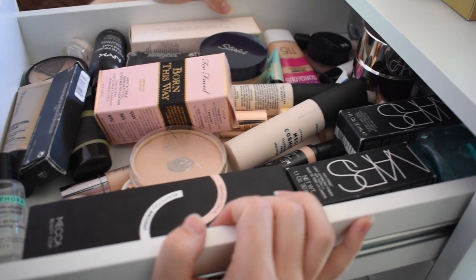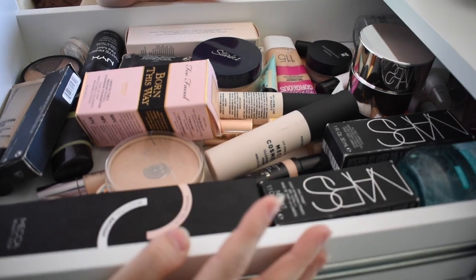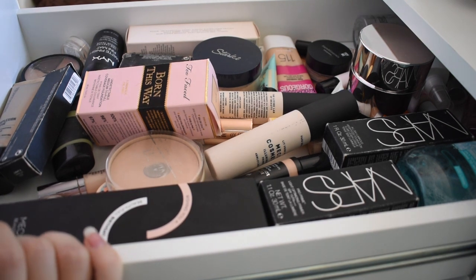So this is my top drawer. It is a bit of a mess. Yeah, so this is like my face drawer. I've just got it all mismatched and whatever together. So what I want to do is I want to take everything out, clean the drawer out, and then put everything back in the right place.